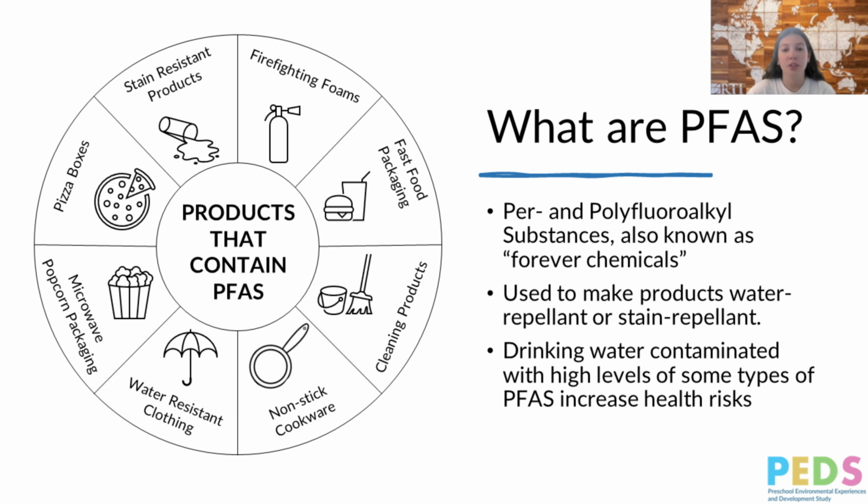The next contaminant we looked for are PFAS. Per and polyfluoroalkyl substances, also known as forever chemicals, are human-made compounds that do not easily break down in the environment or human body. PFAS are used to make products water repellent or stain repellent. PFAS are commonly found in nonstick cookware, carpets and furniture upholstery, rain jackets, and firefighting foam.